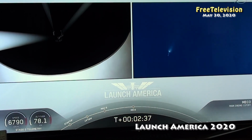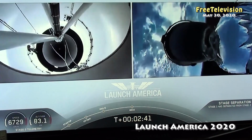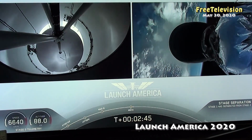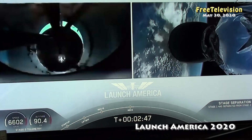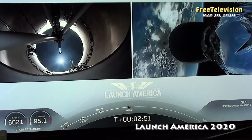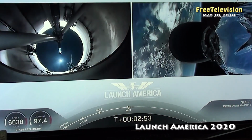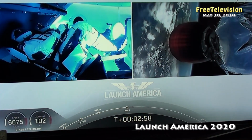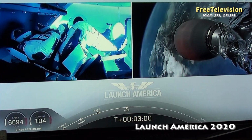And we have MECO. 2 Alpha. Falcon stage separation confirmed. Copy, 2 Alpha. MVAC ignition. Alright, we have stage separation confirmed. The first stage beginning its flight back.